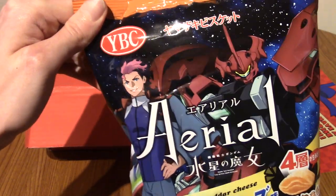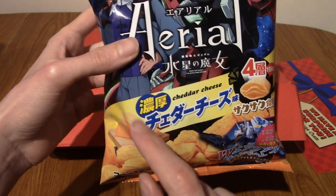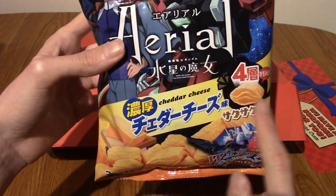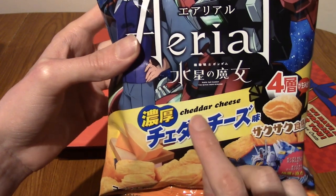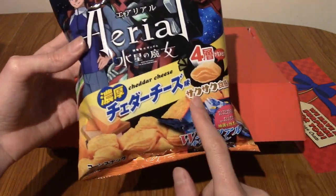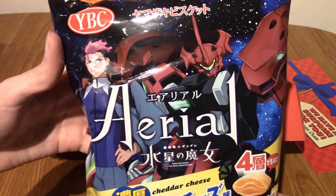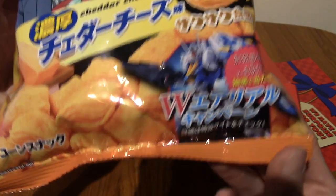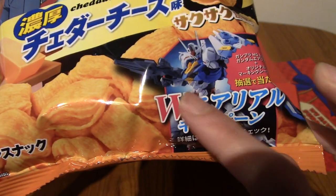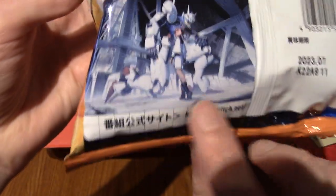Dude, oh my god, what a combo to start off with. So Ariel, if you've seen my previous one, this is cheddar cheese. It says there, I always do this, I never read the English. So, Ariel cheddar cheese is one of my favourite potato chips in the history of ever. And this is Gundam The Witch from Mercury themed. Actually, is it The Witch from Mercury? I'm guessing it is, because it's like, yeah, we... No, I don't actually know. I'm going to quickly check the back. Okay, this is definitely Witch from Mercury. So I've not watched it yet, but that's Suletta, and that's Gundam Ariel.